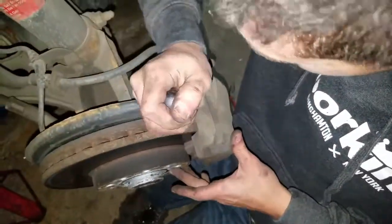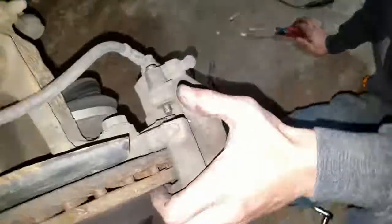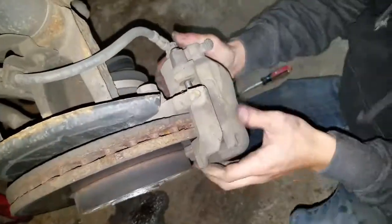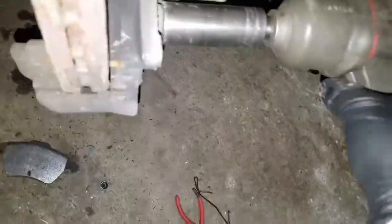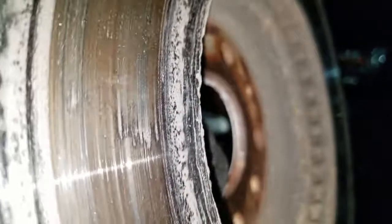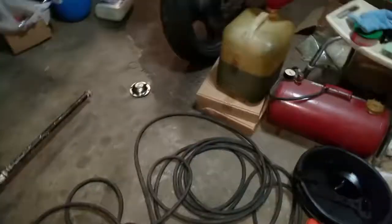How long are these bolts? The pin bolts? They don't come all the way out. They come till the end's flush to the end of the boot. I tried. It's not moving. Yeah, I know. Watch how with zero turning I get it out. Yeah, that's got a decent ridge on it.